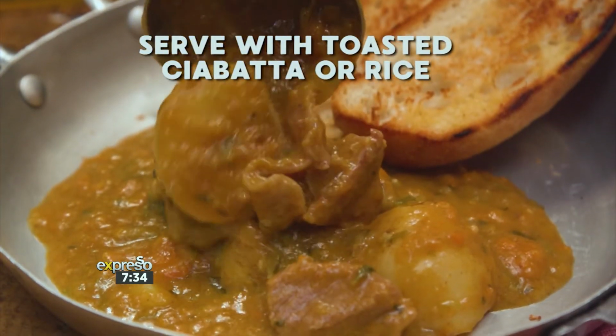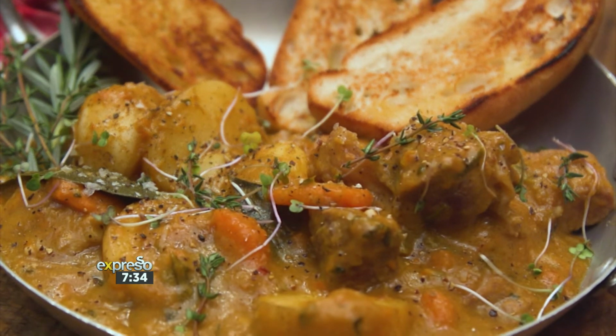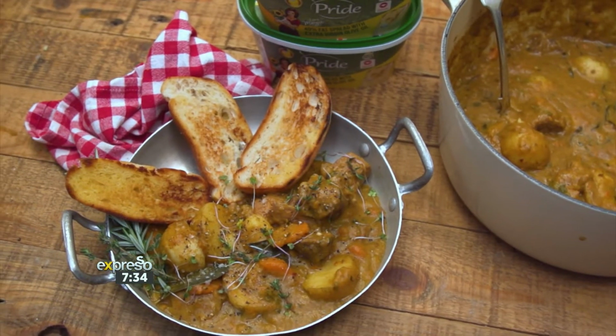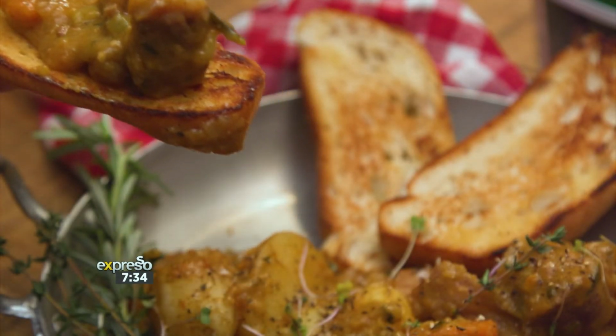Serve your hearty stew with toasted ciabatta slices or rice. Tender beef, soft and fluffy potatoes, and a delicious sauce. This is what winter cooking should be about. So go ahead and make this recipe a firm family favorite.